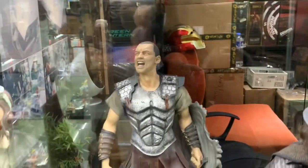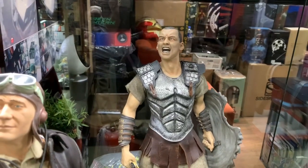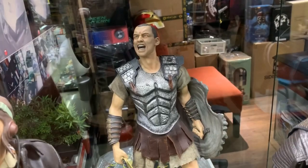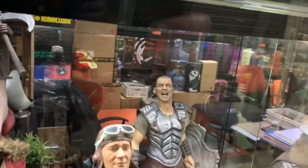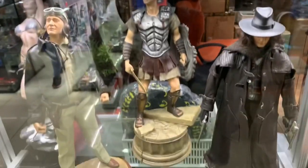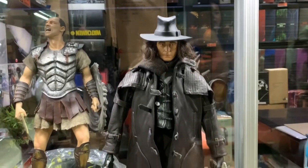All right, so this is from Clash of the Titans. That's the exclusive head, but not the exclusive hand. Almost bought this multiple times. So many times. The face doesn't look that amazing, but it's not that horrible either, actually. This shop and that shop is the same owner, the same guy.